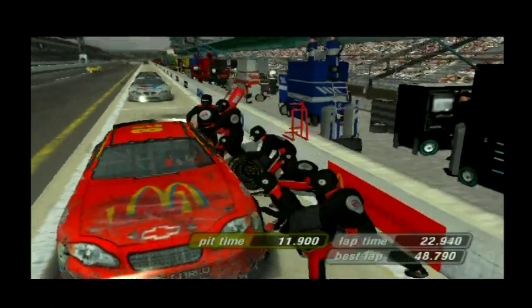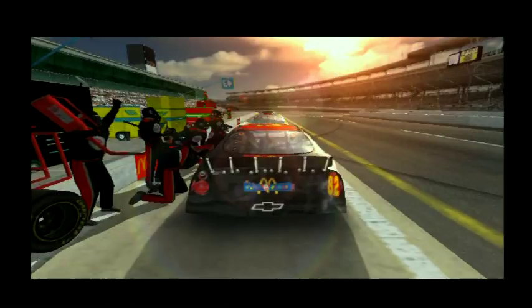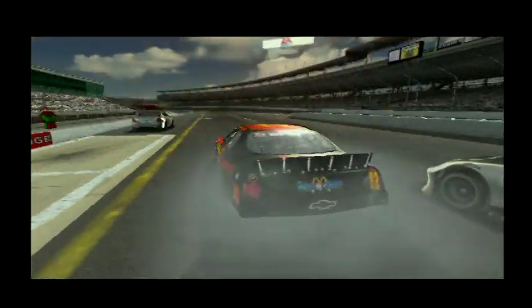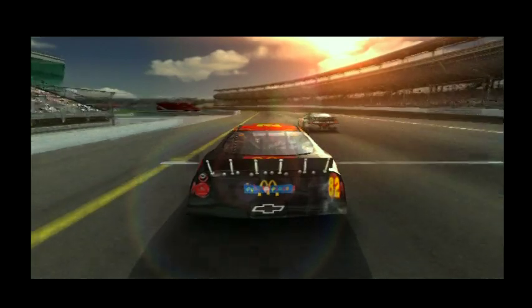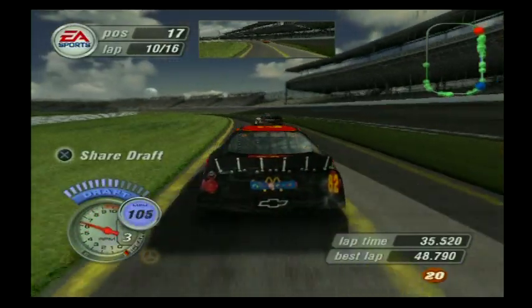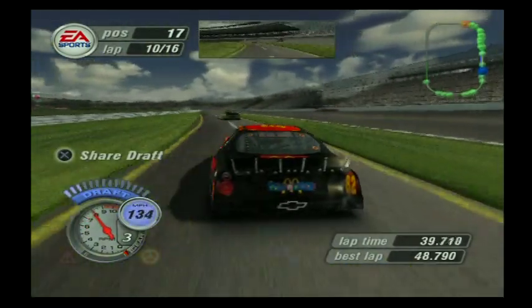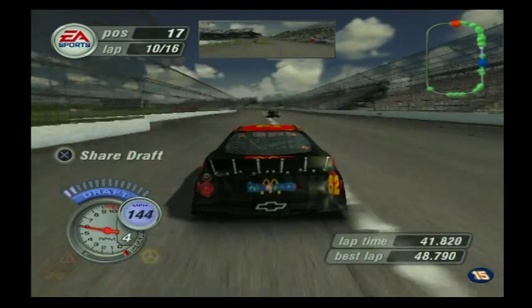Come on, guys. Get a good pit stop here, guys. Come on. I'll take it. 15.8, I'll take it. Thank you, Lord. And we also stalled Harvick just a fraction. Alright, so we got on pit road. We got our 4 fresh Goodyears. Got to get on this access road with a very loose race car.